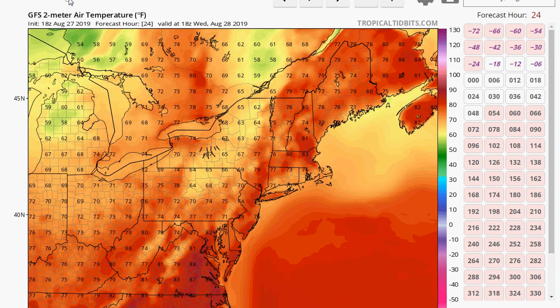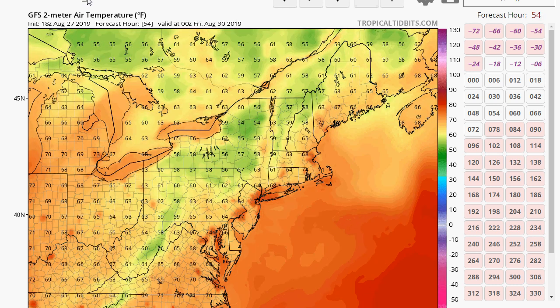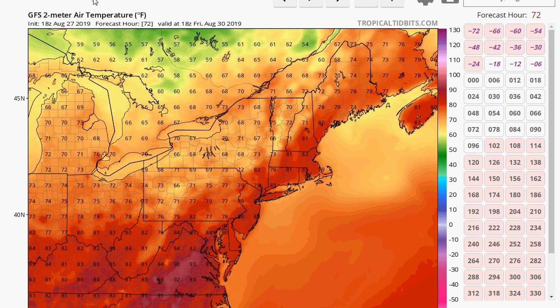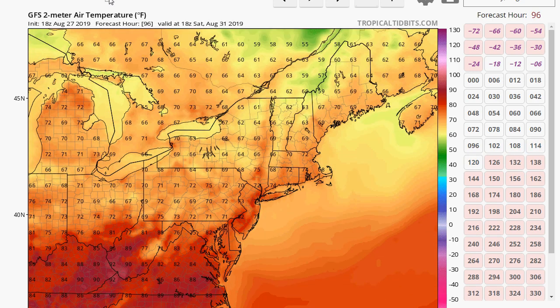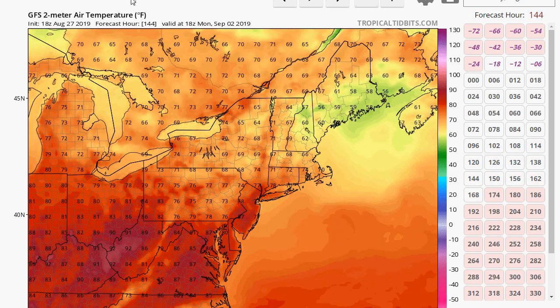So as we go into tomorrow, temperatures rise a little bit, but we're going to have a lot of cloud cover. So, still in the 70s for the most part. And then Thursday, temperatures a little lower now on this GFS. We're dealing with temperatures around 80 degrees. And then a little warmer on Friday. We heat up into the mid-80s. But then that second front comes through for the weekend and really cools us off really nicely.